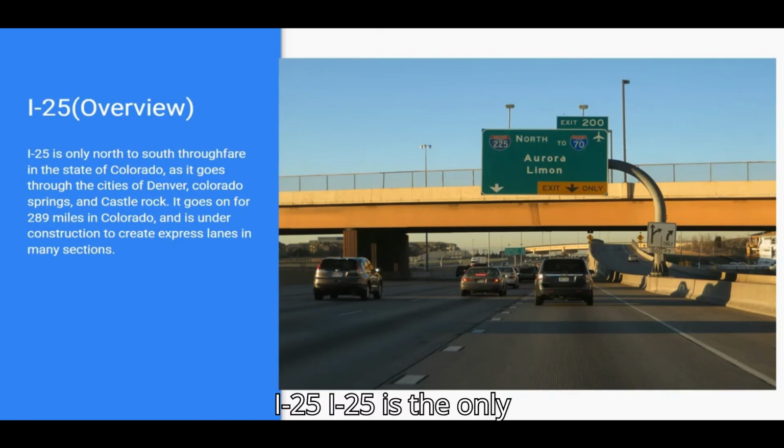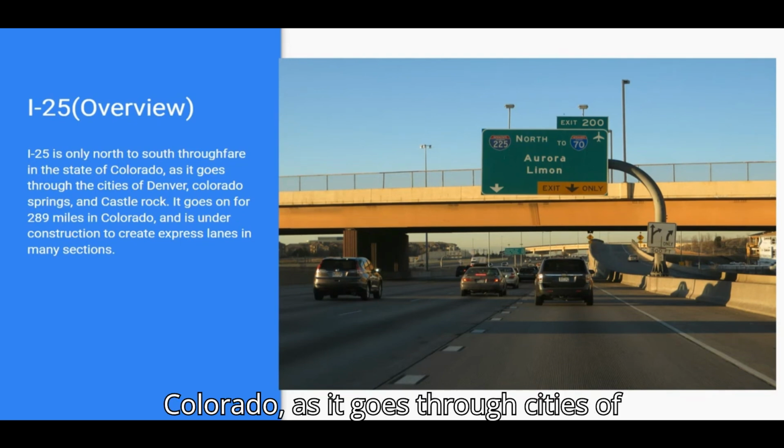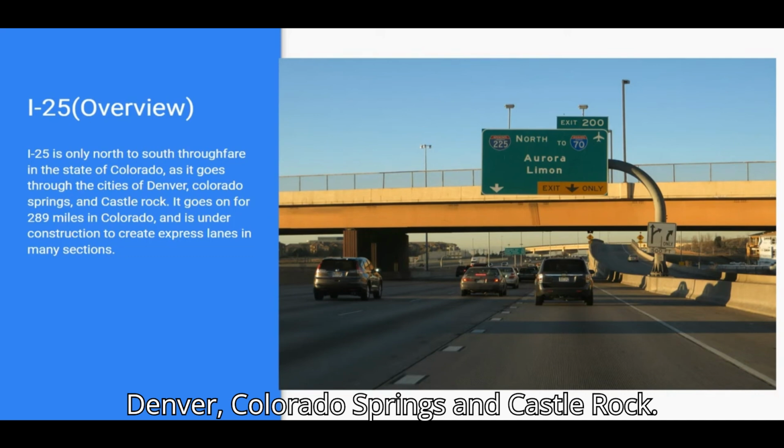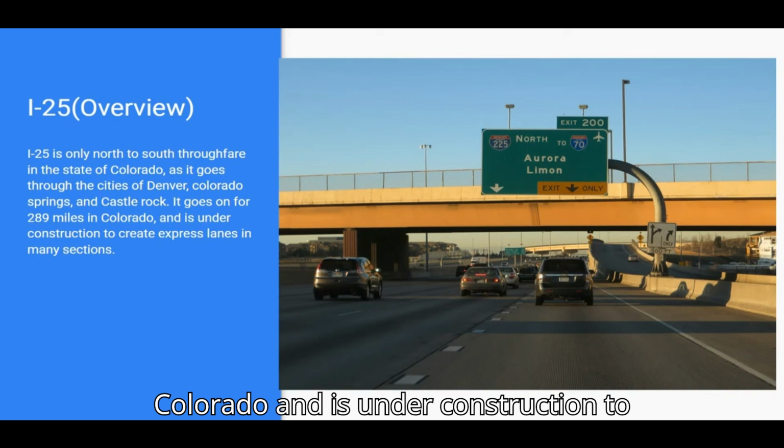I-25. I-25 is the only north-to-south thoroughfare in the state of Colorado, as it goes through the cities of Denver, Colorado Springs, and Castle Rock. It goes on for 289 miles in Colorado and is under construction to create express lanes in many sections.